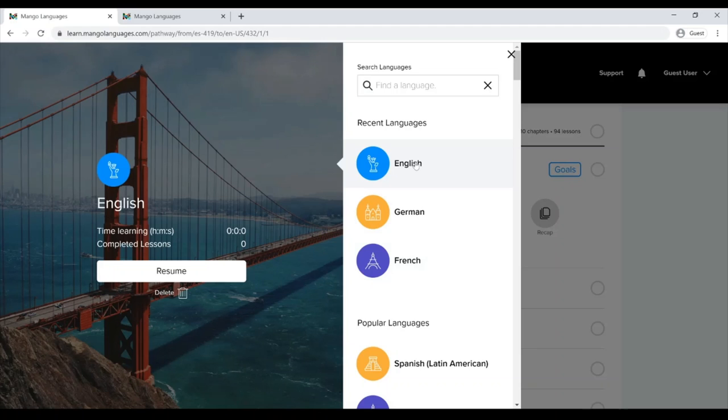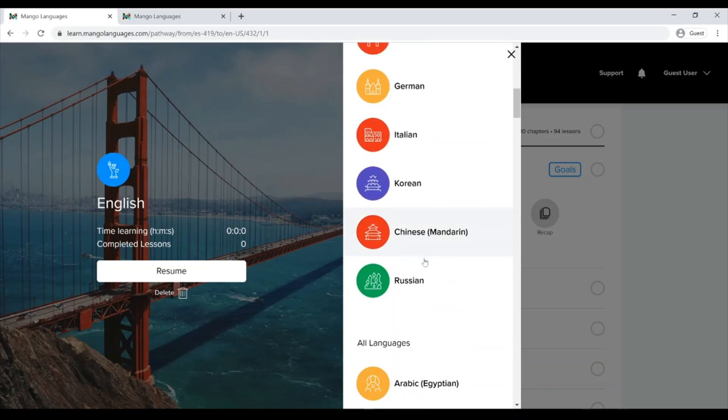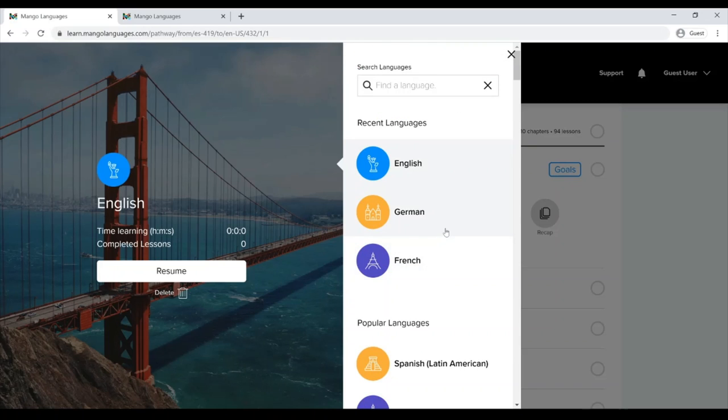Now you have a list of all languages that you're studying right now on the top, and all other languages are on the bottom, so you can always add more. You can add as many languages as you like, and Mango will keep your progress. So it is very easy to resume a lesson wherever you left off the last time.